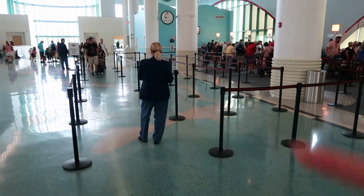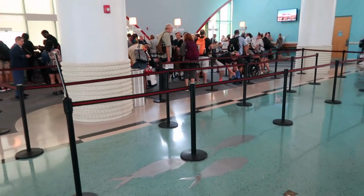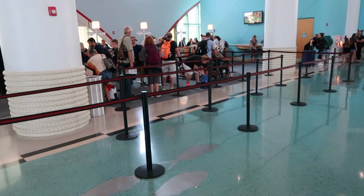But first thing you got to do when you get to the port is you got to go and check in. Well, first you have to go through security, and then you gotta check in. Okay, we already went through security, so now we're going to go check in. This is where you come in, like security, and you go up to one of these counters to get your information, sign thing, get your keys to the kingdom, whatever they call it, and we're ready to board. Ready to go, hon? I am ready.